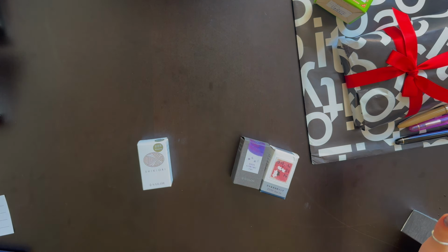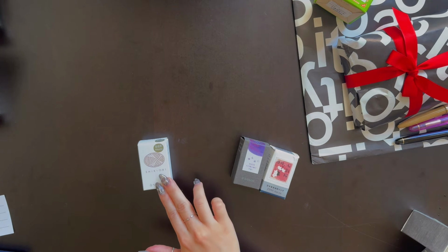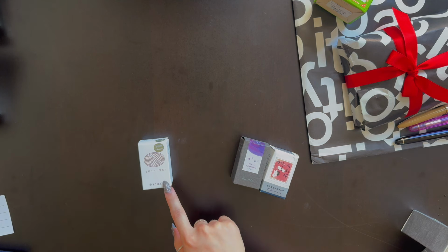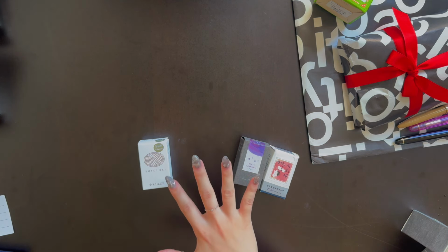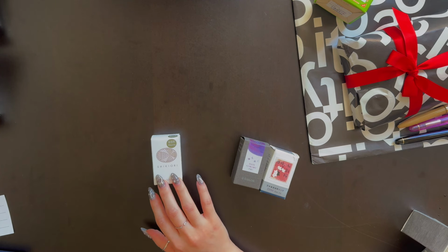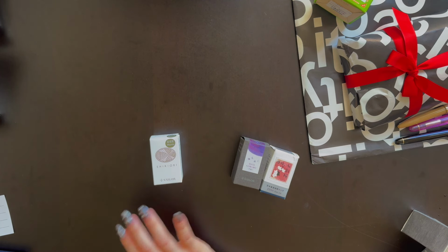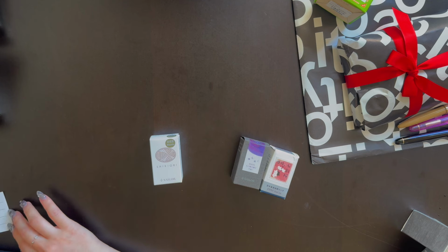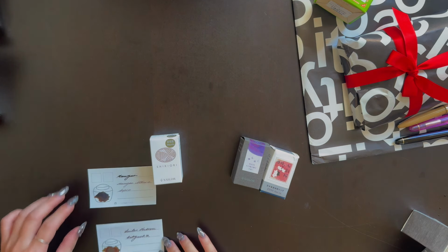So I'm going to show you the full set when I'm doing the pens, but just know that this is the ink that came with the set. And also you can buy so many other Shikiori inks or just other Sailor inks as well. And this is just the one that I chose because it was one of the Sailor inks that I was looking for a while.